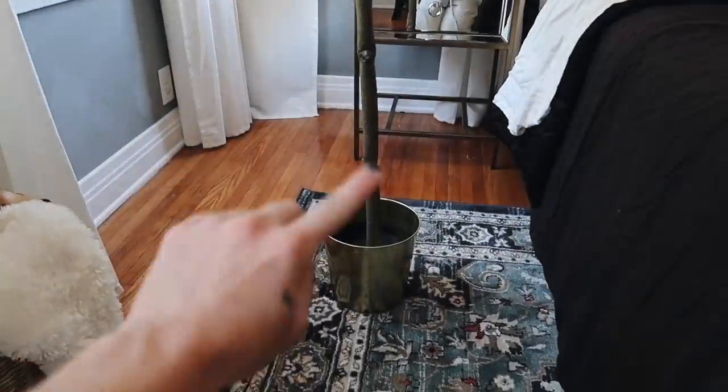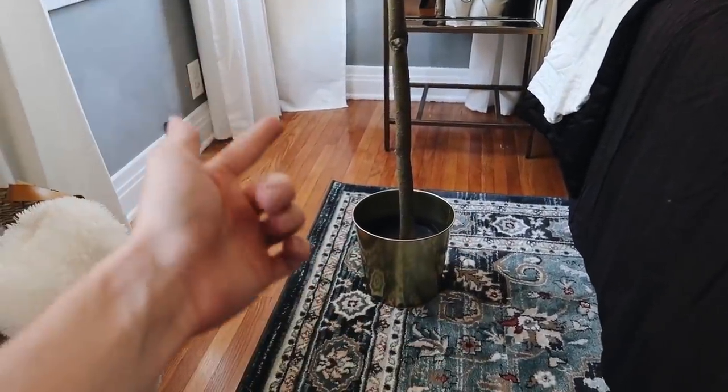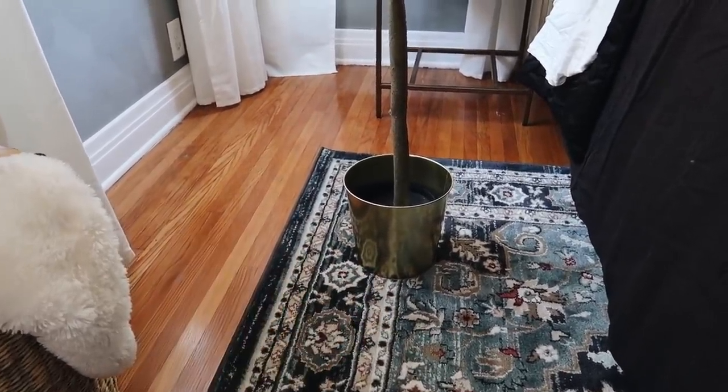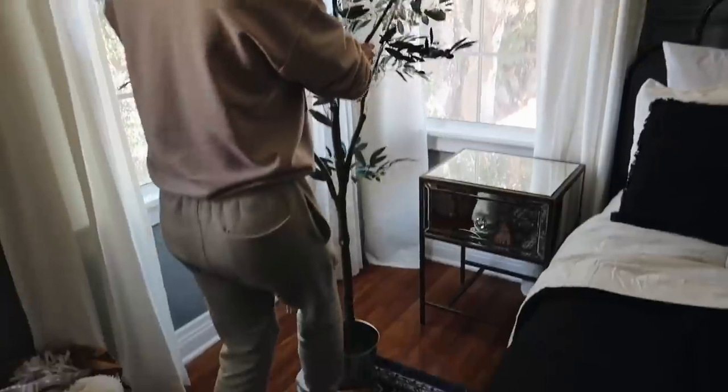I do want to get more of a porcelain, heavy duty, nicer one for the corner here, but this is what we currently have, so I think it's going to tie in nicely with the brass element. So I'm going to push this over in the corner.